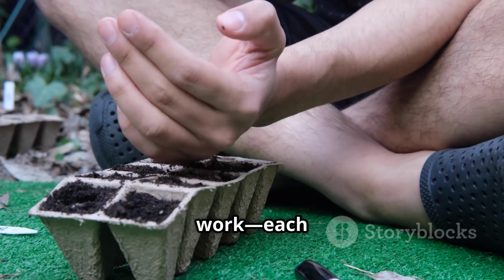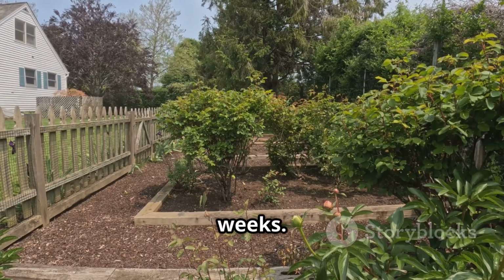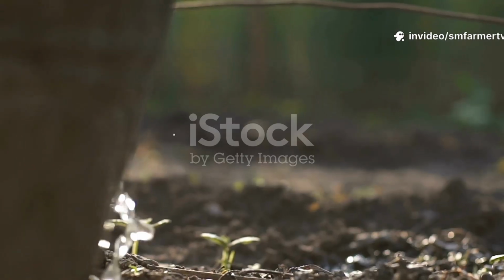Planting is hopeful work. Each seed is a future meal. Imagine this space bursting with green in a few weeks. We're planting a future harvest, not just vegetables. The transformation starts now. Let's keep going.